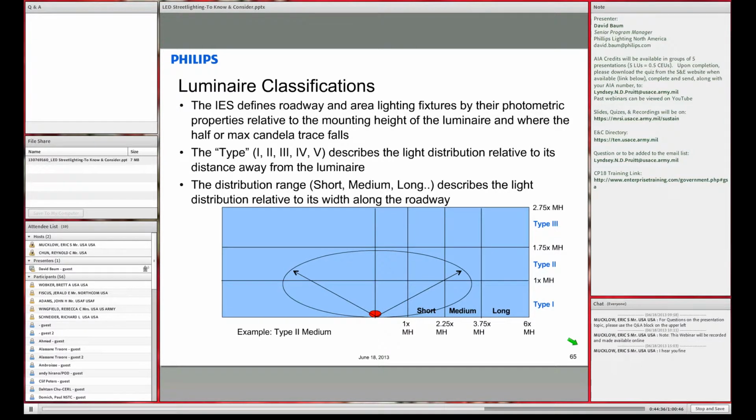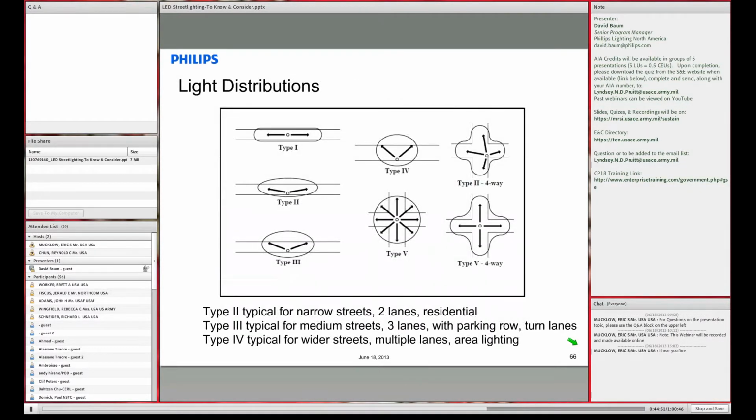So when you compare one manufacturer's IES file over the other, and you see the classification of a type 2 short or a type 2 medium, you can get a better sense maybe of what type of coverage and uniformity you're going to get. So it's just something to be aware of. And this also kind of shows you the most typical ones and the shape of most of the fixtures.